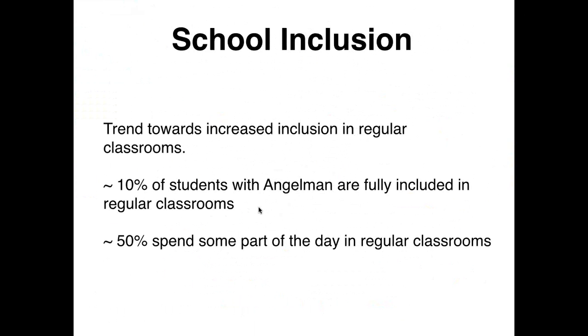This is data from an informal survey I did of 700 Angelman families. According to those family reports, about 10% of our students with Angelman are fully included all day long in regular classrooms, and an additional 50% spend some part of the day in regular classrooms. It might be for specials, it might be half a day, there's a whole variety of configurations, but this tells us that for the majority of students with Angelman, school teams are dealing with these questions of how we provide the best inclusive education.